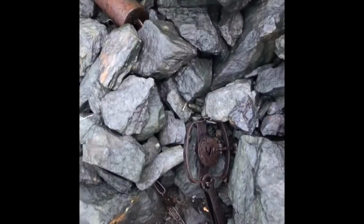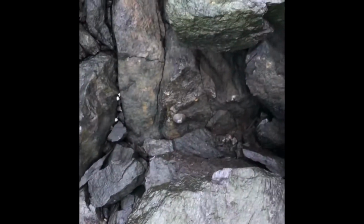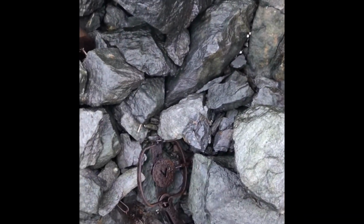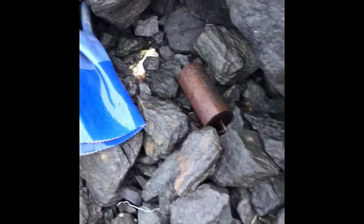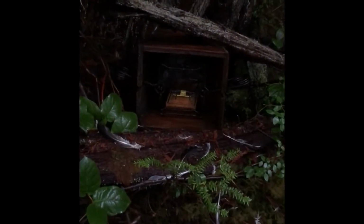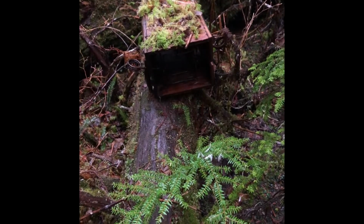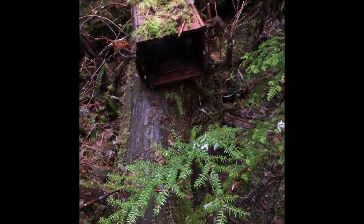Kind of hard to tell, but this trap is all twisted sideways, so we're gonna rebait. I'm sure it's going. Oh yeah, it's going. We'll rebait and make this a little bit prettier. Probably move it to right there. I don't know. We'll see. Alright, moving on. Yep, nothing. Nothing. Put some more scent lure out.